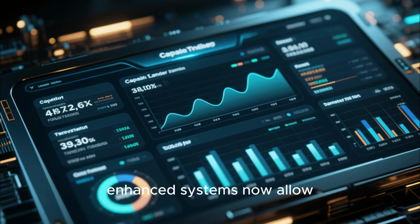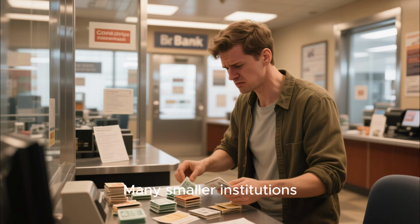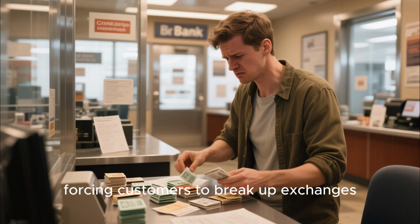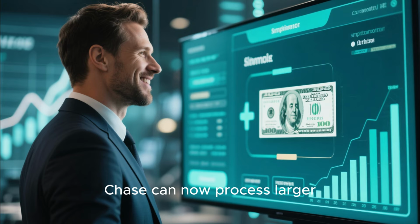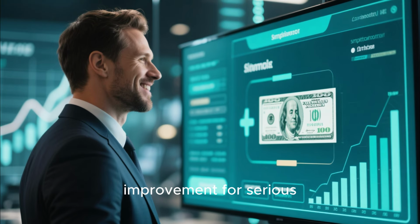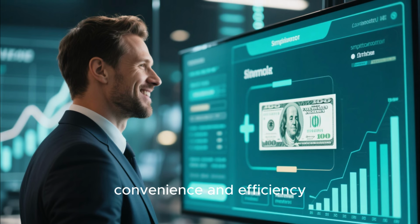Finally, Chase's enhanced systems now allow for larger single exchanges. Many smaller institutions impose strict limits on transaction size, forcing customers to break up exchanges into multiple visits. With its upgraded infrastructure and expanded capacity, Chase can now process larger amounts in fewer steps, an invaluable improvement for serious investors seeking convenience and efficiency.